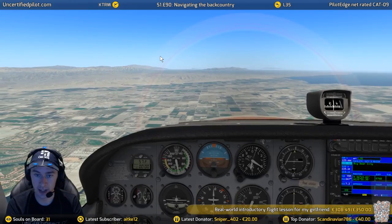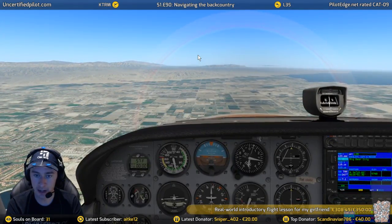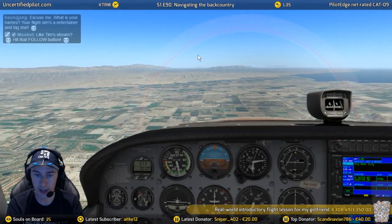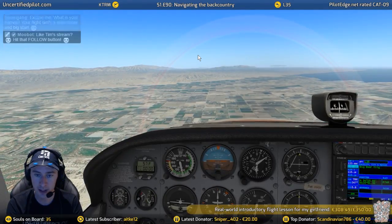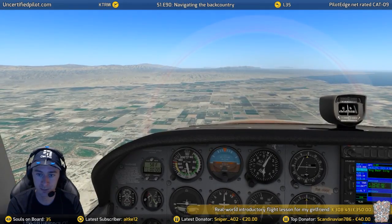Cochrane traffic, yellow Skyhawk is about 10 miles west of the airport, currently at 5,000 and descending. I would like to enter the left downwind for runway 12 for a full stop. We're going to overfly runway 12 from the west, then make a teardrop to enter the left downwind for runway 12. Cochrane.